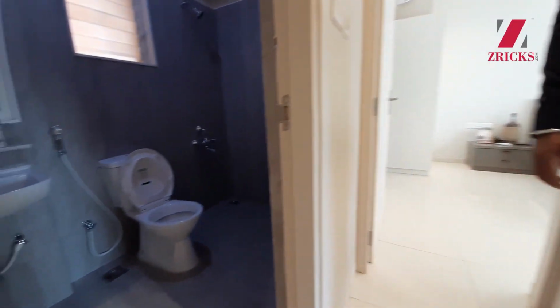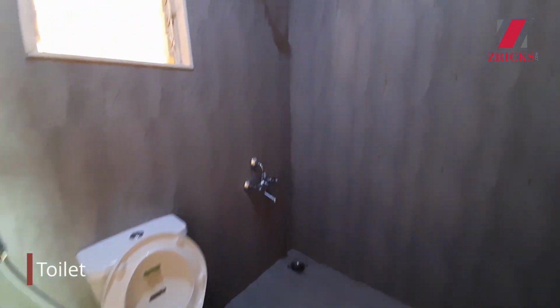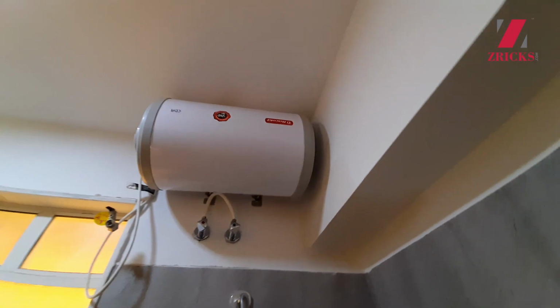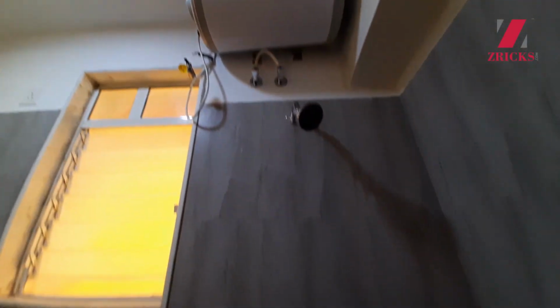This is the common washroom. So anti-skid ceramic tiles have been used for the flooring of the bathroom, and then all the fixtures and flushes will be of Jaguar in washrooms.